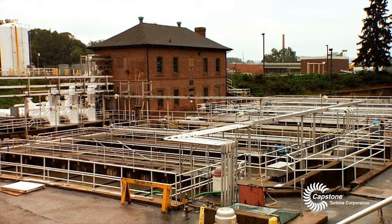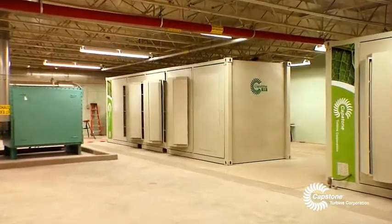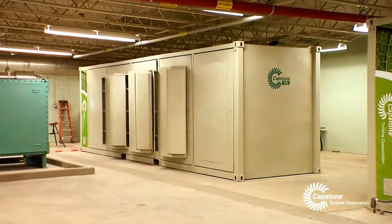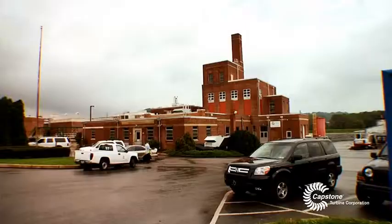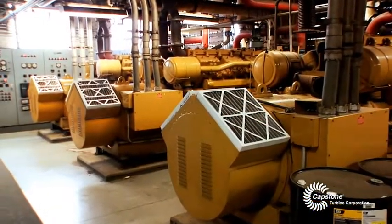To me, that's unacceptable. What we need to do is reduce that cost. We felt that by going with the Capstone microturbine, we can do that. The microturbines produce 40% more power using the same amount of natural gas as my internal combustion engines. That's incredible. We were one of the first treatment plants back 20-some years ago to have a cogen system installed.